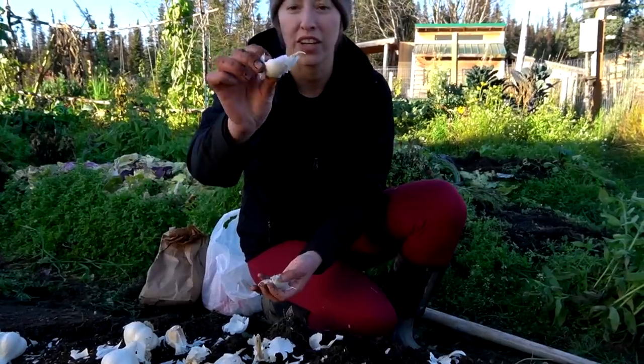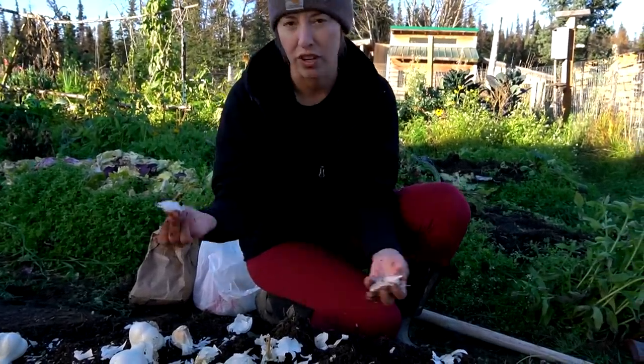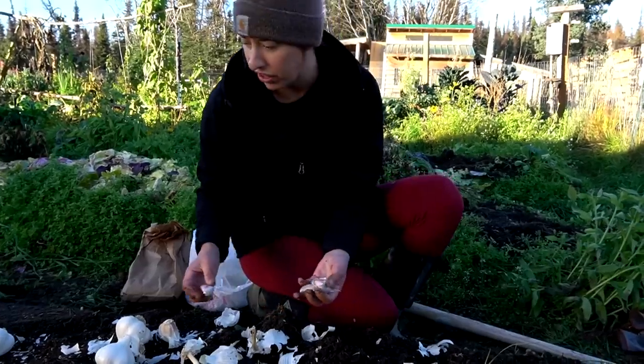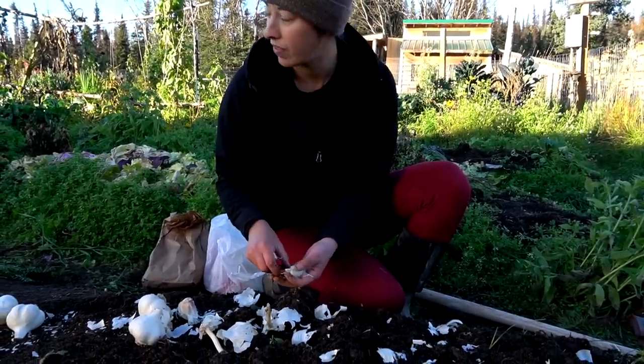This is really good looking garlic. It has those really pretty purple streaks on it. That's certain hardneck varieties have that. And I'm gonna have Eric jump in here and help me, because these bulbs are a little bit tricky to break open and we have a lot to plant.